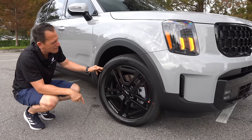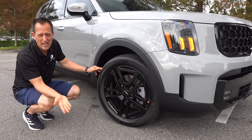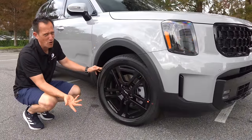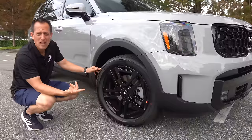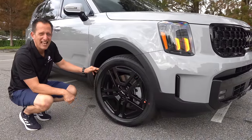One of the things I have to zonk is the flat black around the fender openings. I wish it was all wolf gray. Let me know how you feel about that. On the EV9 GT Line, it's all gloss black around the fender openings. So a little bit different philosophy in what they did. If you're wondering how much ground clearance you have, 8.3 inches on this GT Line.